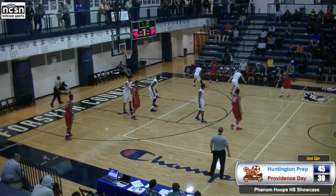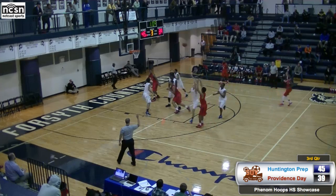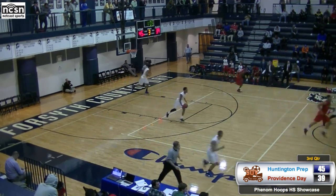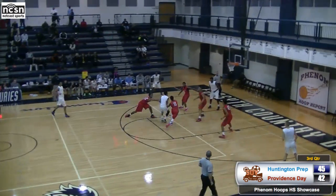Trey Wirtz with the ball. Over to Felder, back to Trey Wirtz. Now to Josh Howard. And that shot is good. Can't leave Josh Howard open. And down by 3.